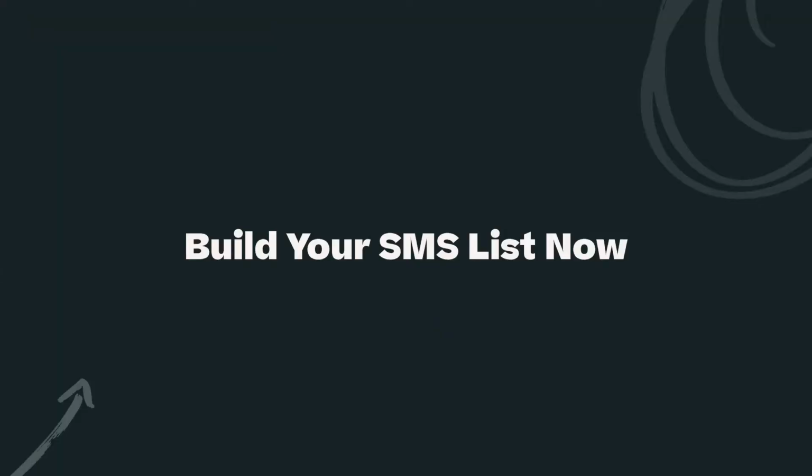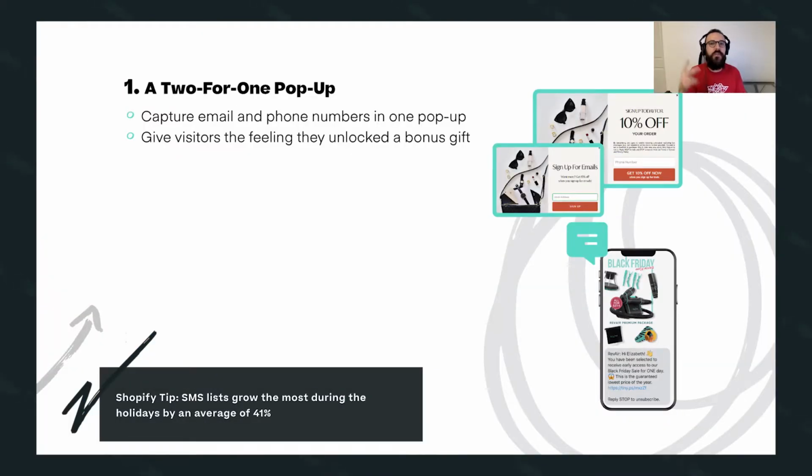The first thing is build your SMS list, especially now, as much as you can going into your big BFCM promo. So 3 really simple tips that you can do today. Use Justuno to create what we call the 2-for-1 pop-up.